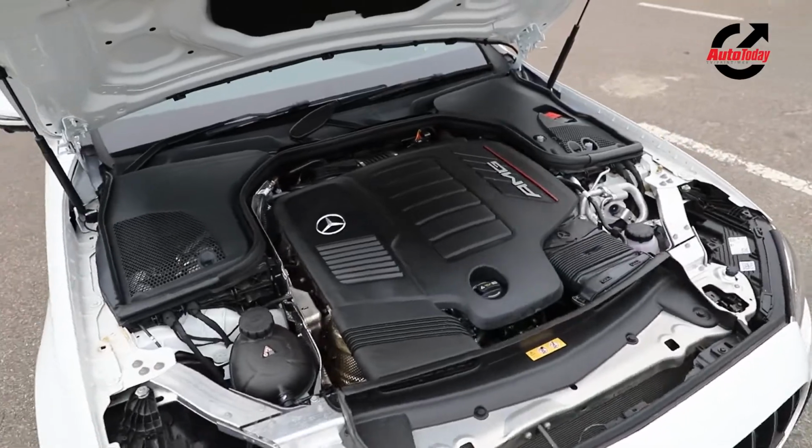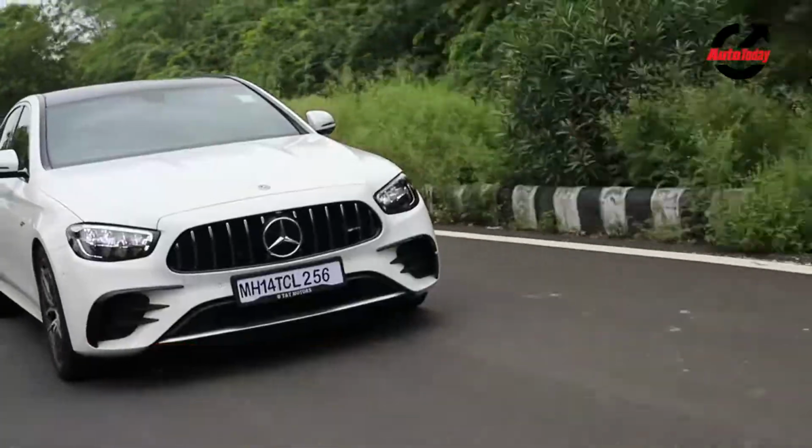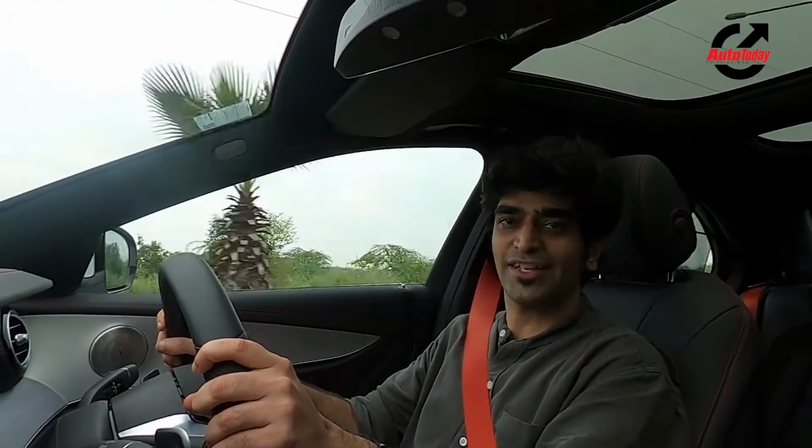The result of all that is very brisk acceleration. 0 to 100 comes up in just 4.5 seconds. And like I said, the power and torque figures are ample and all you need to do is put your foot down to experience just how big the car is.